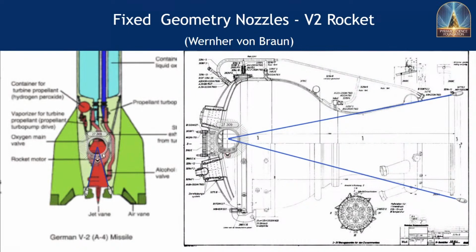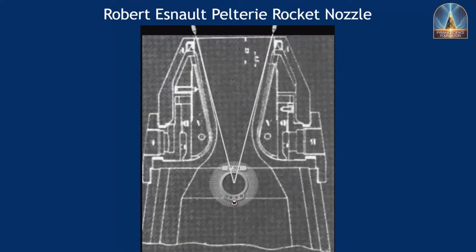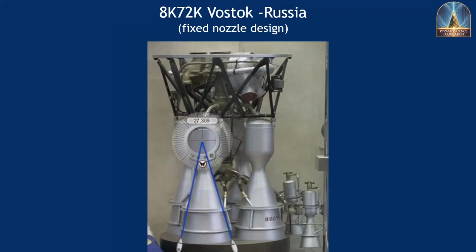On the left-hand side, we see this nozzle at the base of the V2 rocket that was designed by Wernher von Braun. And then on the right-hand side, I found this blueprint. I always prefer blueprints if at all possible because they are the most precise for purposes of measurement. But we can see that golden ratio scaling fits literally like a glove inside of this rocket nozzle. And then we're going to show some other examples.